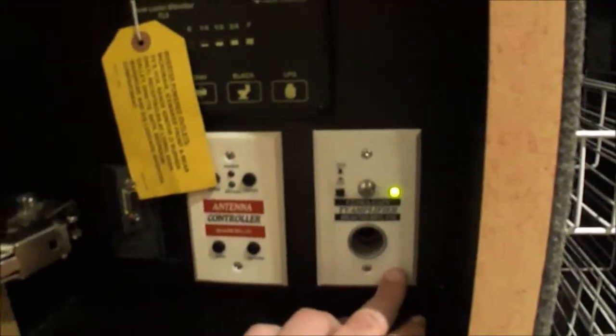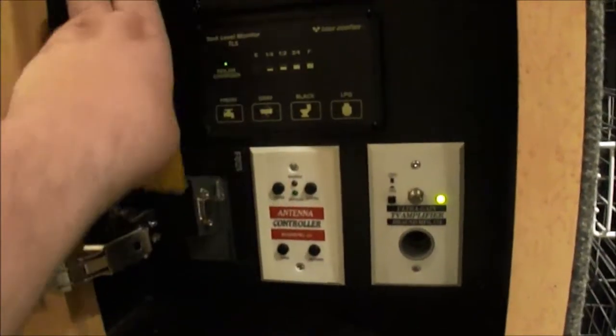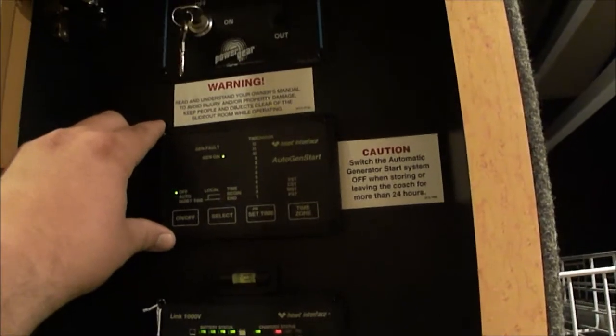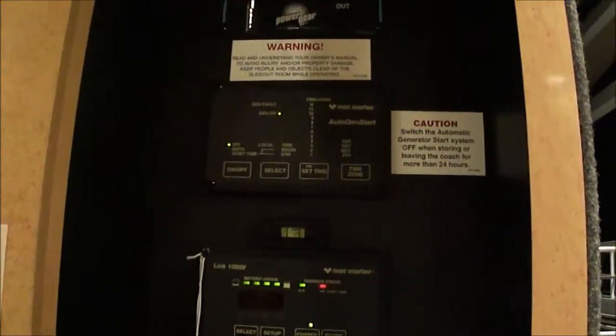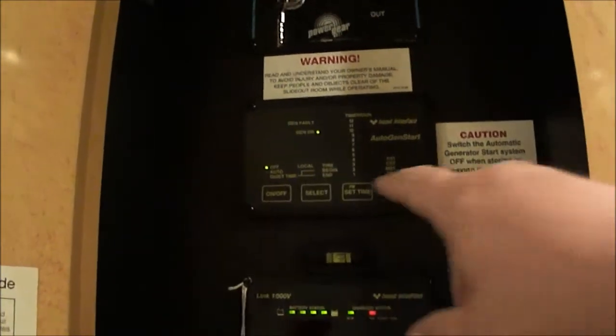Back here, behind this panel, is all your other controls. You've got an amplified TV antenna, TV controller, all your tank levels, gray, black, propane. The inverter, 2000 or maybe 3000, and generator controls. This will automatically start the generator if the batteries get below a certain point, or you can set certain times for it to come on. Like if you're going to leave but get home at 3 o'clock and you want it cooled off when you get here without wasting your diesel running the generator all day, set it to come on at 2 o'clock and it can be cooling everything off for you.